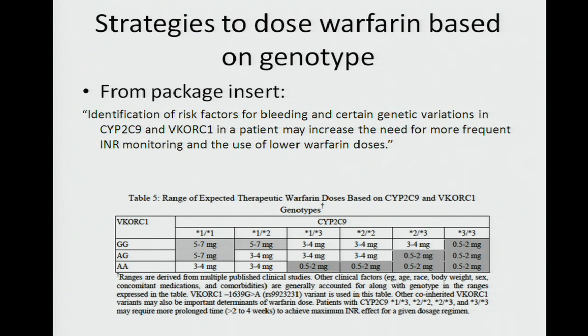If you look in the package insert, you'll find this little table, which gives you a warfarin starting dose based on these SNPs, three SNPs in VKORC1 and CYP2C9. There's even a neat little iPhone app that allows you to put this information in and get a warfarin starting dose. If the dose was already decided upon based on INRs, then obviously you don't need this information, but it still is useful to decide on a starting dose.